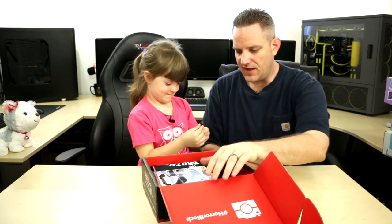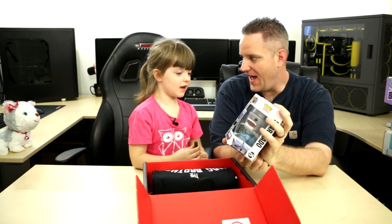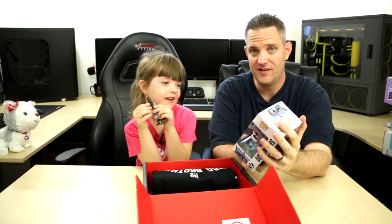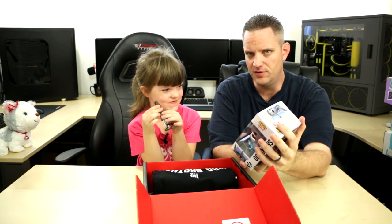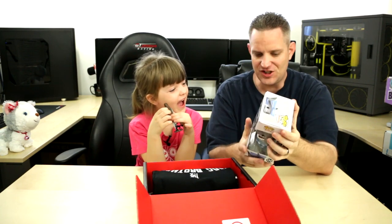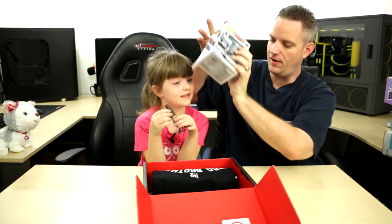All right, moving on because we have a lot to do here. Look at this. It's a Sharknado Pop Cap. Is it Sharknado 1 or Sharknado 2? Don't judge me, people. She likes Sharknado movies. Look, it's a shark in a tornado. This is cool. Let's set this right over here, okay?